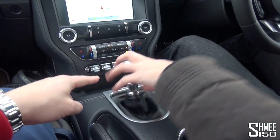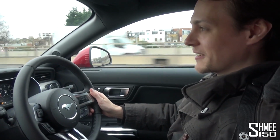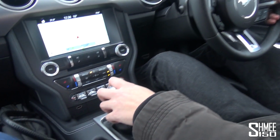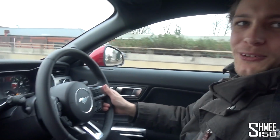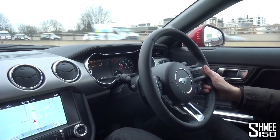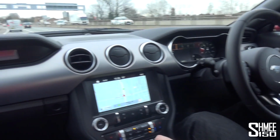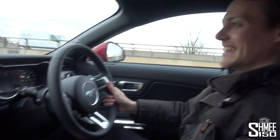But I will point out at this stage that you did go for a manual. I did. The only choice, really. Do you know what the split is between people who buy manuals and autos? I don't. I think it's a 10-speed auto as well, which I don't think I've ever driven. Yeah, they're just constantly changing in the background. Does it rev match and auto blip? It does, but I've turned it off, because heel and toe is the way forwards. Definitely, especially for somebody who knows how to actually drive.